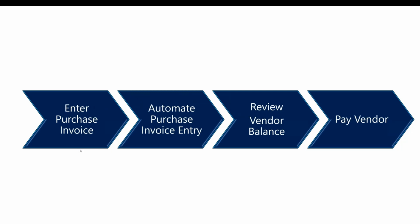So let's go in as a bookkeeper, and the first thing we're going to do is enter a purchase invoice, or a vendor invoice. We're going to enter it manually so you can see what's involved in doing that. Then we're going to come back and do it again, but this time we're going to do it as an automated process using OCR, because OCR is built right into the software.